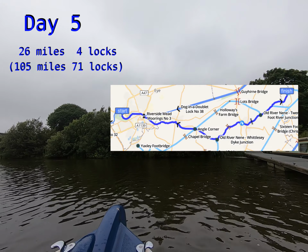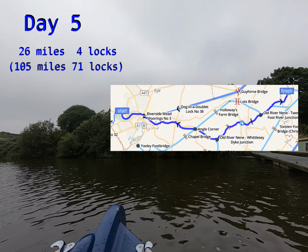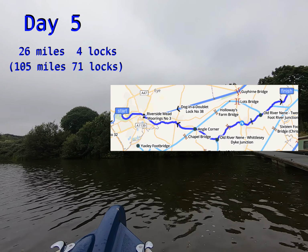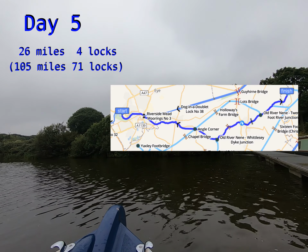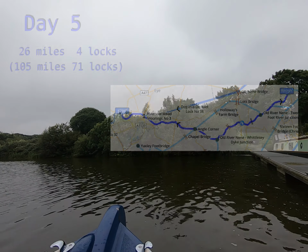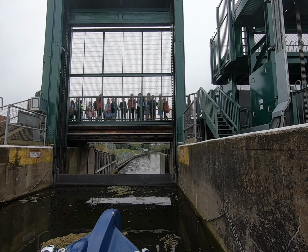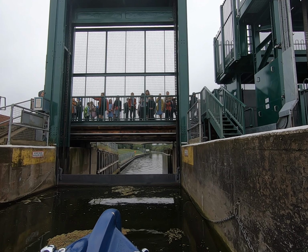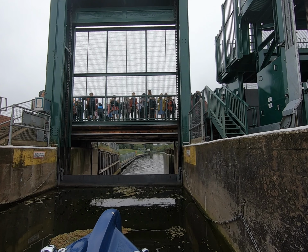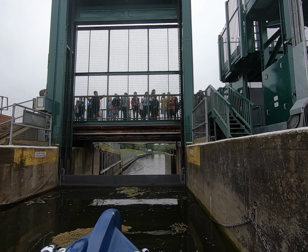With only 4 locks to do today, and actually only 2 of them we would do ourselves, I was pretty confident that 26 miles was not going to be a big ask. At Alton Lock, we found ourselves the subject of a school outing as we were surrounded by a bunch of school kids very interested in the workings of the lock.